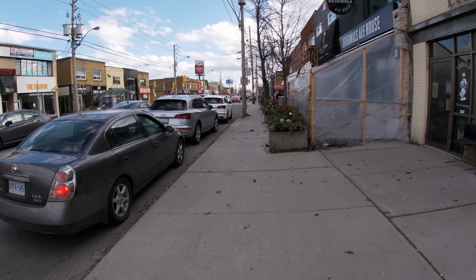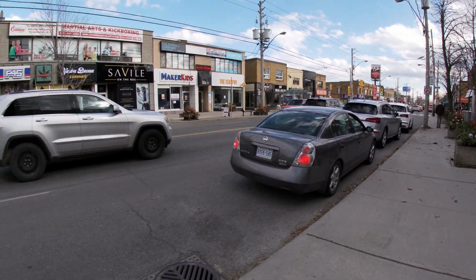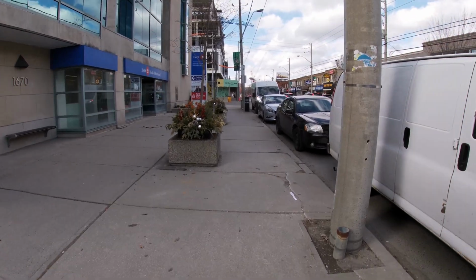So we're just looking south on Bayview. We've just walked up from Davisville. We continue to head north.